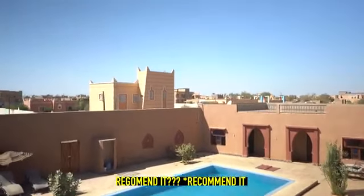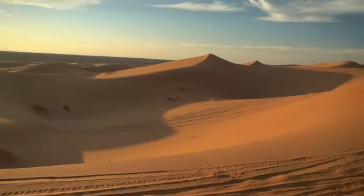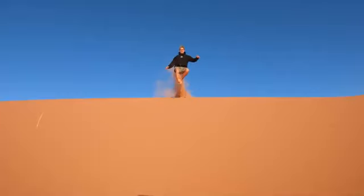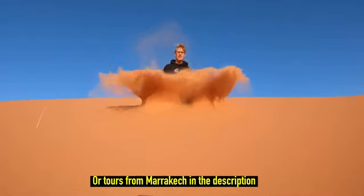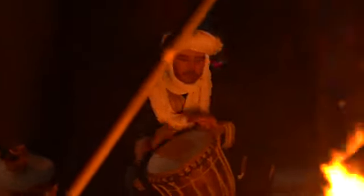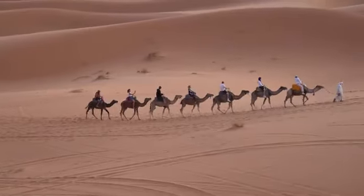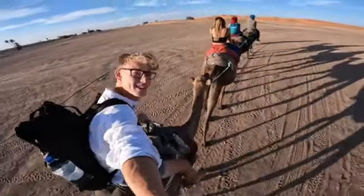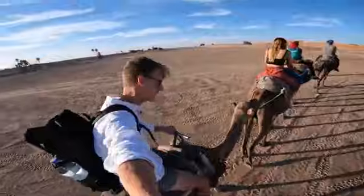It had a pool and was only £7 a night. Go watch the video on it, I'll put it somewhere. Make sure to go on a desert tour from your hotel. It only cost us €35 for riding camels, camping in the desert, Berber music and the food. I highly recommend it. Riding the camels at sunset, it felt like I was living a childhood dream.